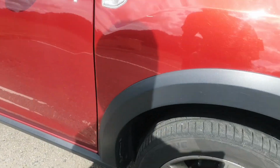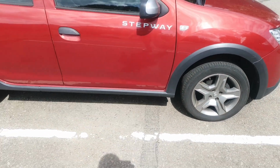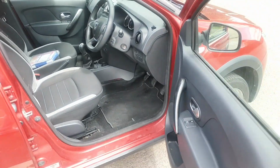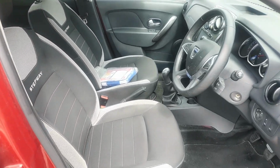They drive fine. It's braking all fine and stuff like that. So I might get my mechanics to have a look at that, see if we need to get them done. It's due a service, so when they service it, get them to have a look if they think it needs to be changed. We do the front discs and pads.